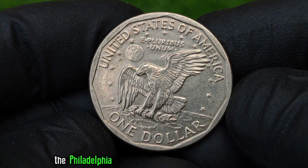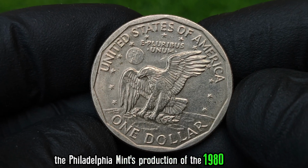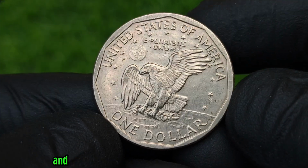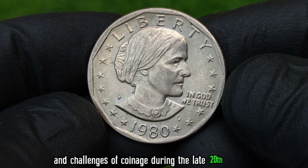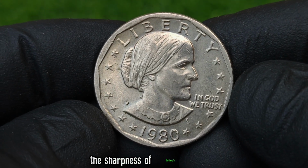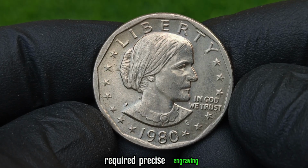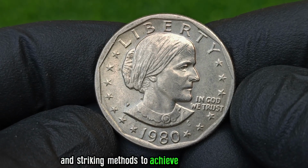Additionally, the Philadelphia Mint's production of the 1980 Susan B. Anthony dollar reflects the technological precision and challenges of coinage during the late 20th century. The sharpness of Anthony's portrait and the lunar eagle reverse required precise engraving and striking methods to achieve the desired clarity.